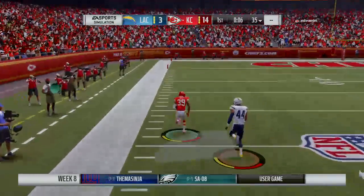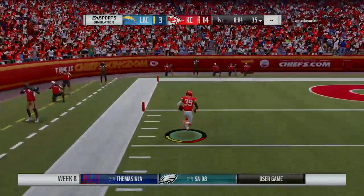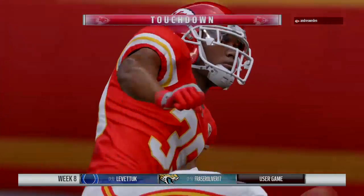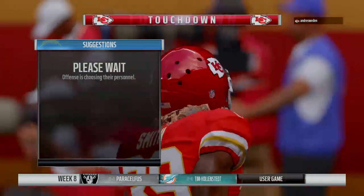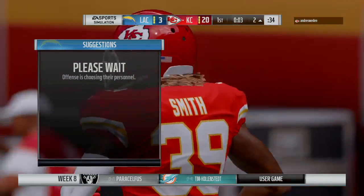And he's got daylight. It's a foot race. And all the way in for a Kansas City touchdown. In for the score. And the Chiefs add on to their lead.